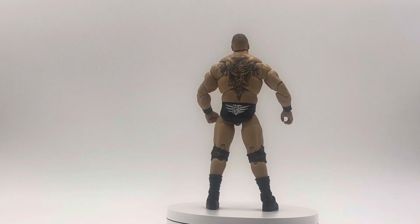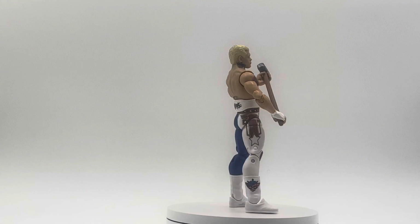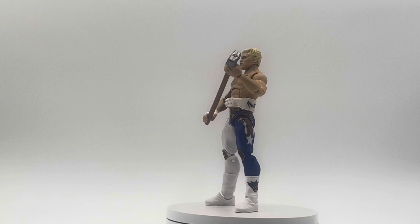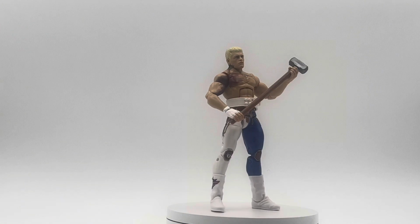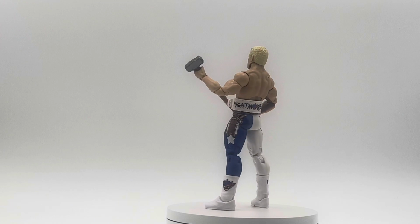Now let's get into my top 2. Actually getting into my number 2 spot, he's my favorite wrestler today, so he definitely is going to be on this list. Cody Rhodes, Defining Moments figure. But even if he wasn't, this figure is absolutely fantastic. I think they perfectly capture that injury right there with the torn pec and stuff like that.